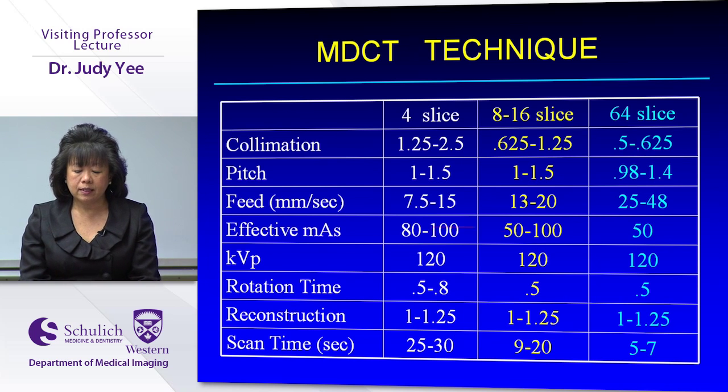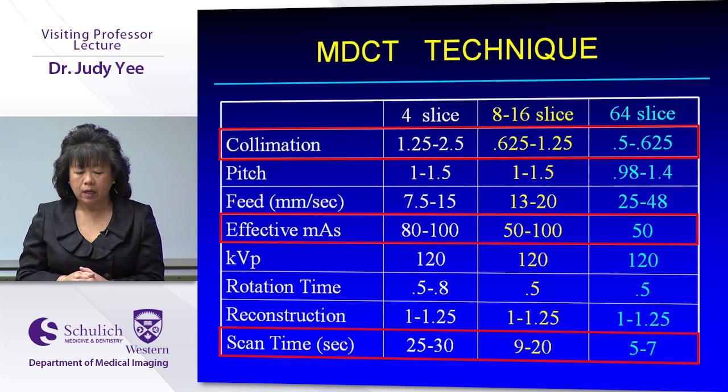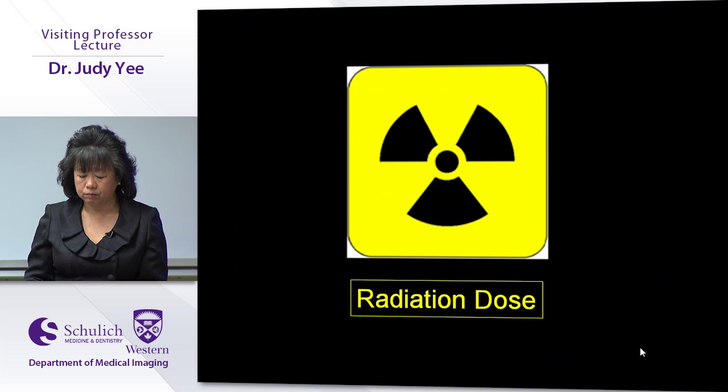In terms of CT technique, you'll notice that as we increase from 4 to 64 slice, the collimation continues to decrease, and we use a 0.625. Effective mA continues to decrease, and so actually to continue to decrease dose, we will scan at 50 effective mAs in the supine, and then in the prone we actually decrease that to 25. And that has helped us to bring our effective dose down to about 3 millisieverts or so. And then scan time continues to decrease to only 5 to 7 seconds using this protocol.